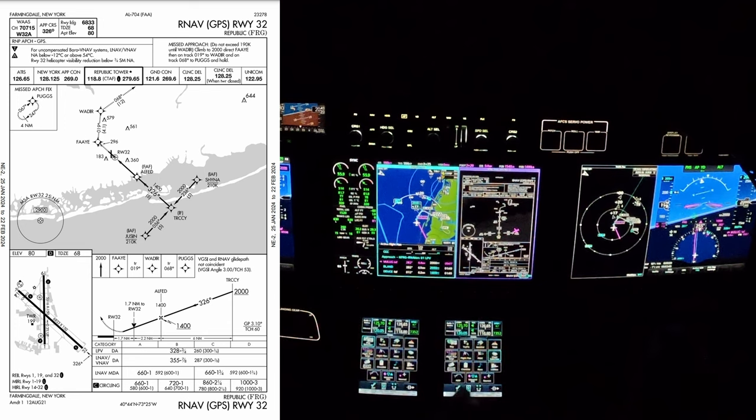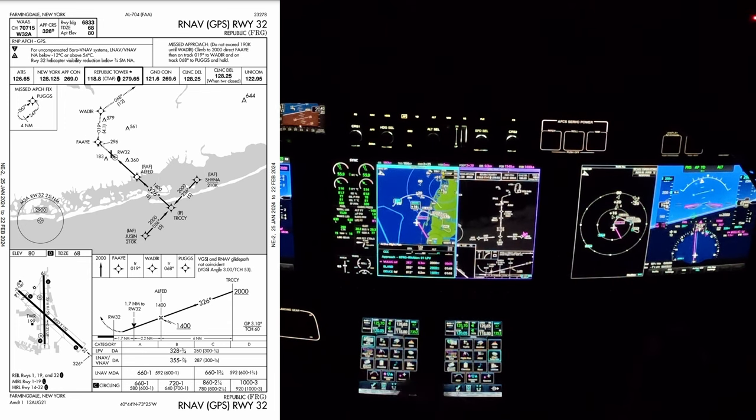728 Papa Hotel, turn right heading 180. So that's the chart. Right turn, 180, 728 Papa Hotel. So it's only because we were coming from this direction, it looks like. 728 Papa Hotel, descend to 2000. Down to 2000, 728 Papa Hotel.